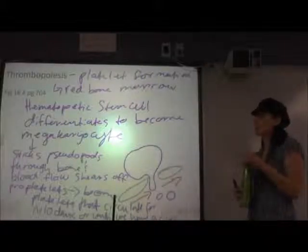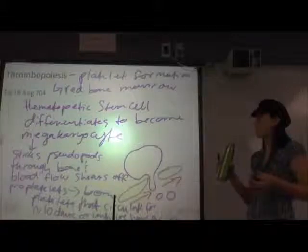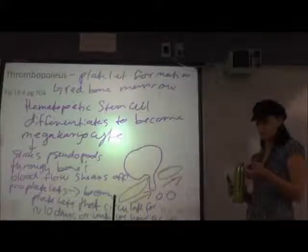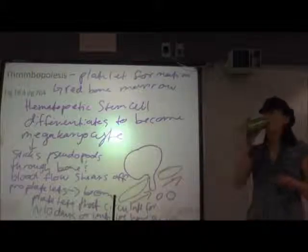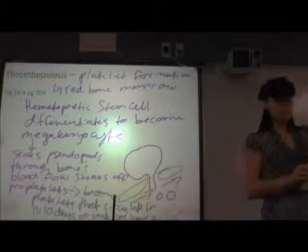So that's how we get all of our formed elements. Erythropoiesis gives us red blood cells, leukopoiesis gives us white blood cells, and thrombopoiesis gives us platelets. Any questions?